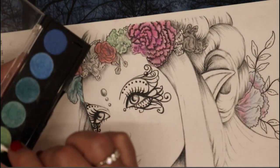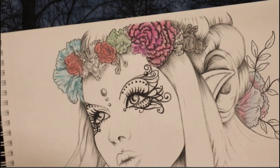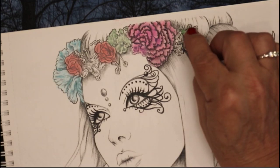Alright, how's that? I know, I like it too. I could put a little bit more blue. Maybe I should put a little bit more blue on that one too, just to make it stand out a little bit more.